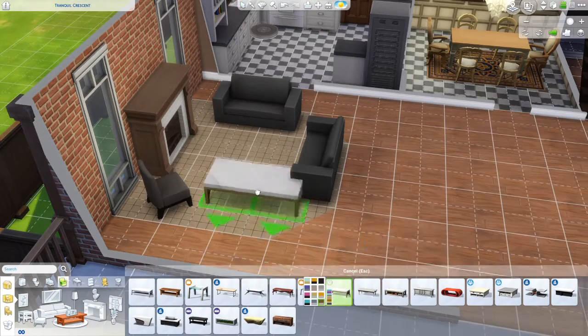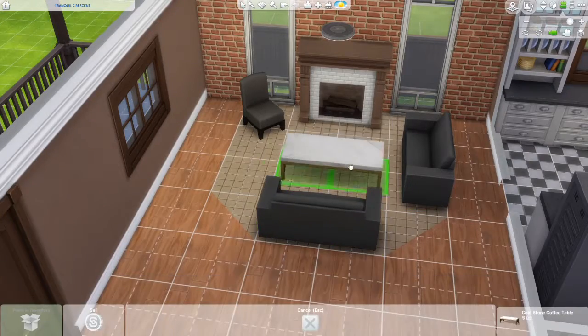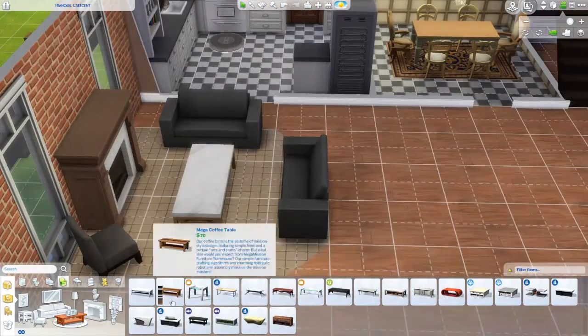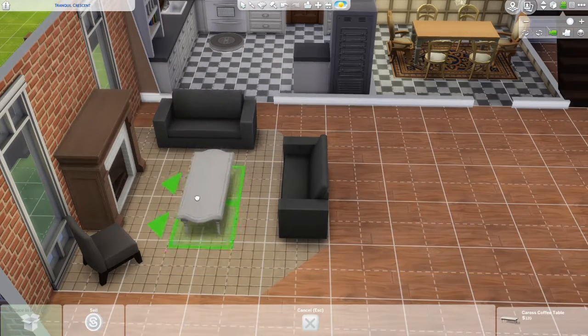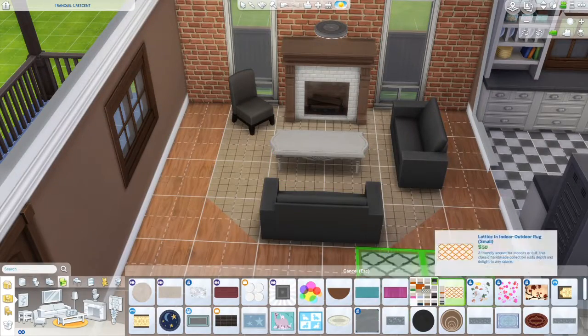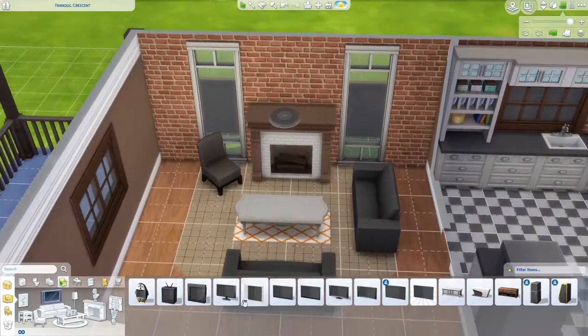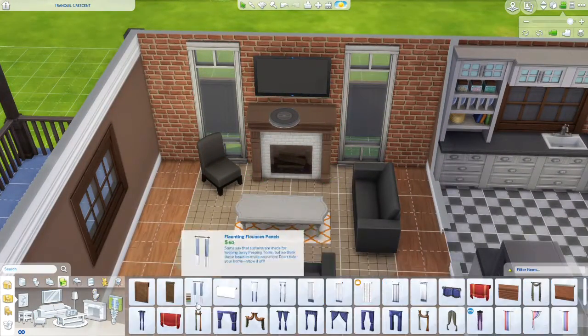Okay. I wanted to put that coffee table from the vintage stuff pack, but it was just way too big, and I ended up going for a smaller wooden one. It's the same size, 2 blocks, but the actual amount of space it takes up is the same, but it's actually smaller. I don't know how to explain that, but yeah, as you can see, I just put it down, put a hanging TV.